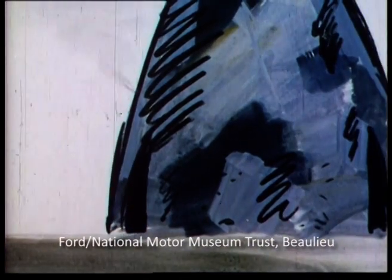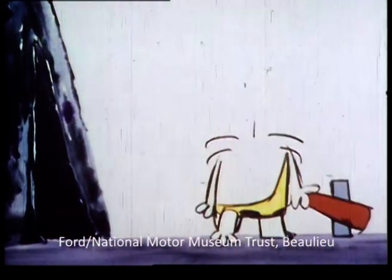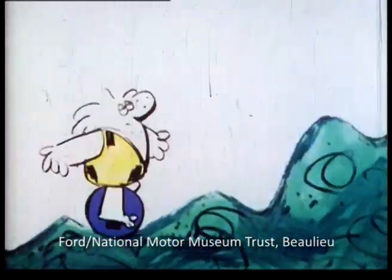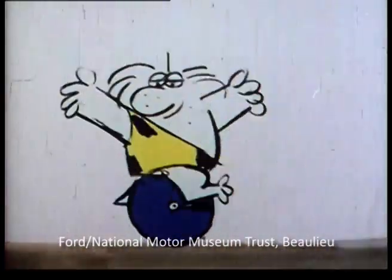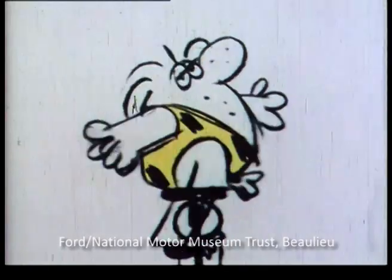Man discovered the wheel. He then applied his inventive genius to controlling the wheel. Man mastered the wheel. First, he made use of direct power. Then, from direct power, he developed indirect power. Here, by means of a chain, the power is transmitted to the wheel.